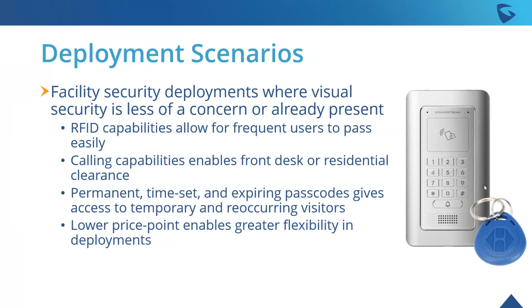And like I said, a lower price point enables greater flexibility in your deployments. We're definitely making these types of solutions a lot more affordable for smaller residential complexes, offices, schools, and dormitories, while maintaining the feature set to be able to take full use of it.